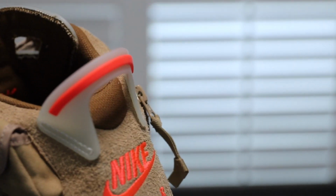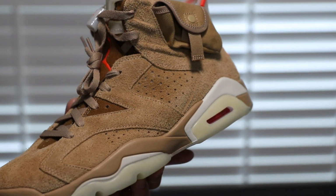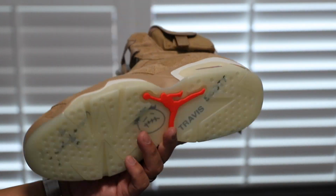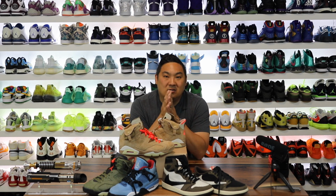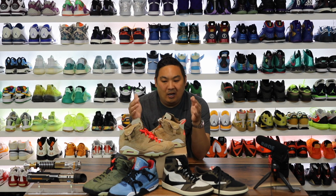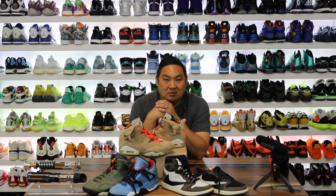Which is the worst pair of Travis Scott Jordan releases? Which is the best pair of Travis Scott Jordan releases? I know some people are going to call it out that I don't have the Jordan 33s, or whichever ones those were. Yeah, I mean, honestly, I didn't consider those ones as part of the mix. I probably should, because people will say those ones are probably the worst out of them. But honestly, the color blocking of those ones is actually pretty clean as well.